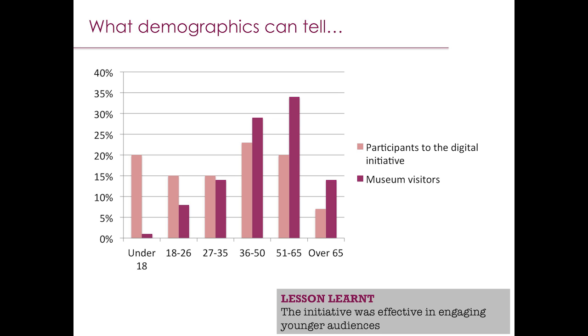And finally, the analysis of the demographics made evident that the digital initiative was effective in engaging younger audiences. As you can see, the percentages of visitors aged under 35 are higher than usual. You can see the pink bars, and you can see that usually people under 18 or between 18 and 26 are not very numerous, but the people who participated in this initiative were actually younger than expected. So this digital interactive was really effective in engaging younger audiences.